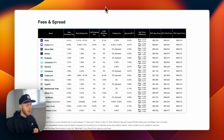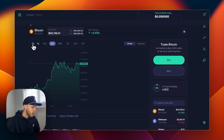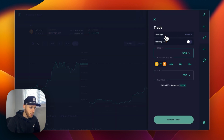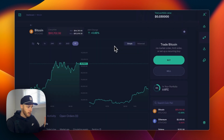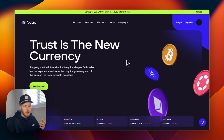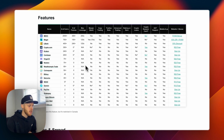The second concern I mentioned is there's no advanced trading on the platform. You can open this up and actually toggle different charts and stuff, which is cool. And you can buy using limit orders. But this is not going to be an exchange you want if you're trading frequently or day trading, things like that. You'd want to use an exchange with actual order books such as Interac or BitGet, for example.